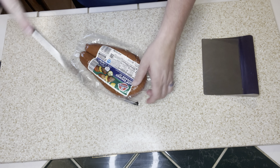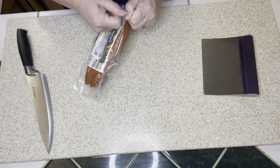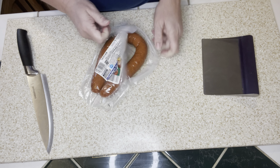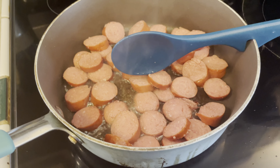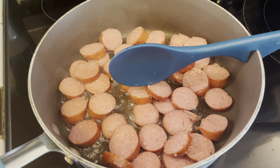So the first thing I'm going to do is prep my sausage here. I cut it into rounds. I was thinking if you diced it up, it may go further, but I cut it into rounds and then I'm adding it to a skillet to brown up. So I have a skillet on my stove. I have about 2 tablespoons of oil heating up, and I'm going to brown this sausage before I start making the rice.